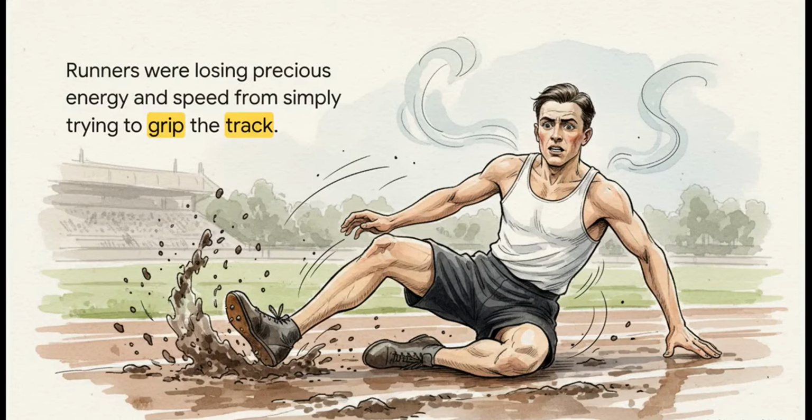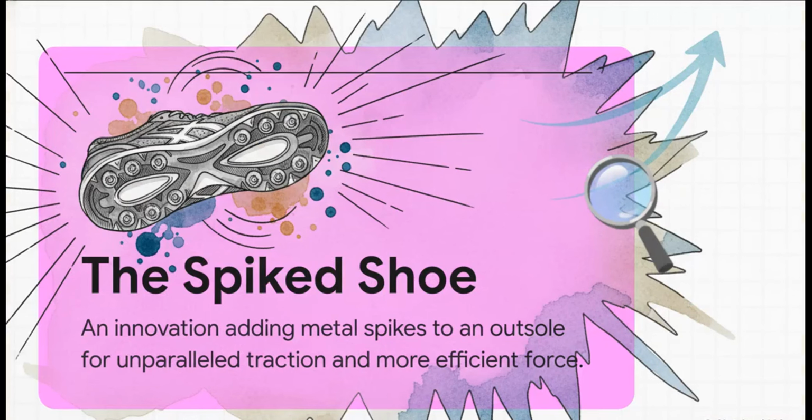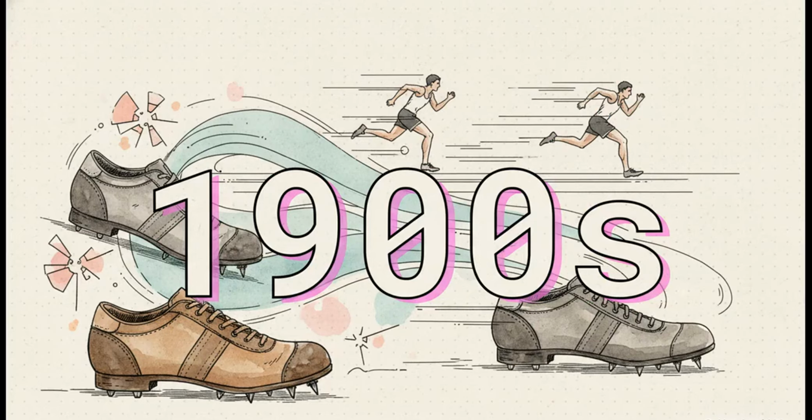Okay, so rubber soles were great, but they didn't fix everything. Just think about track athletes. They were still slipping on those old cinder and grass tracks, losing precious energy just trying to get a solid grip. And the solution was so simple, but absolutely brilliant. The spike shoe. All they did was add a few metal spikes to the bottom, and bam, athletes got this incredible, unparalleled traction. It was such a small change, but it meant they could generate so much more force with every single step. And the results? Whoa. They were immediate and just undeniable.